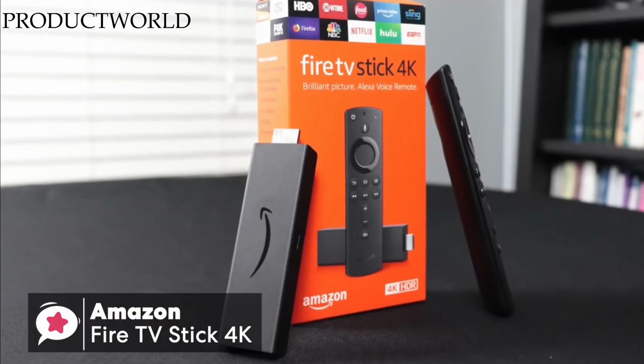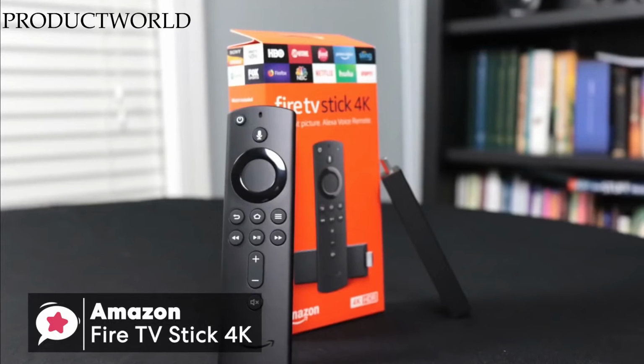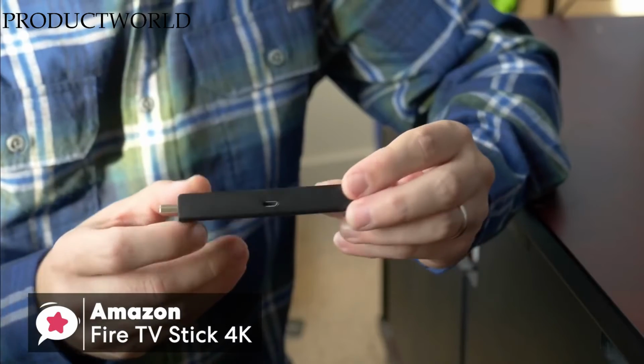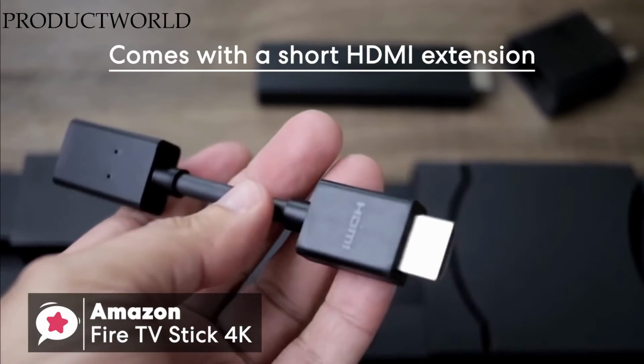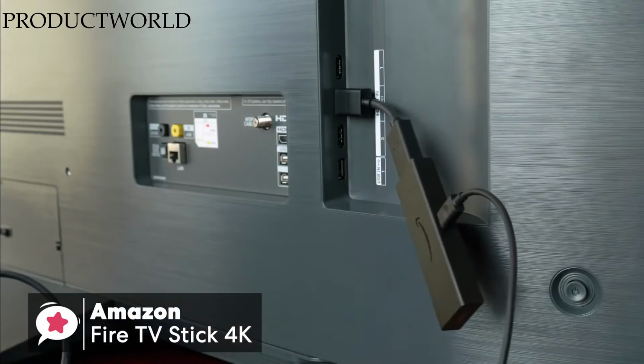Design-wise, if you're familiar with the Fire TV Stick, there's not much to say about the design. It looks the same, albeit 23mm longer, and has the same micro-USB connector for power, and comes with a short HDMI extension in case your TV's design won't allow the Stick 4K to plug directly into an HDMI input.